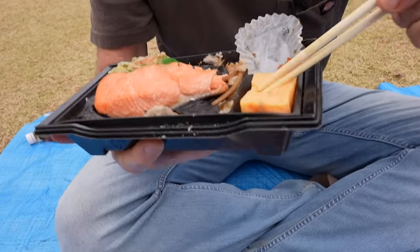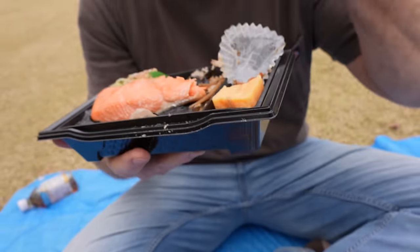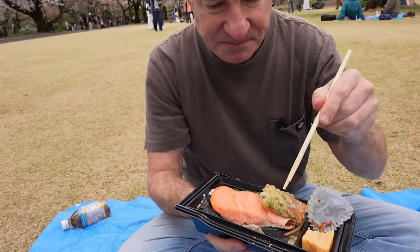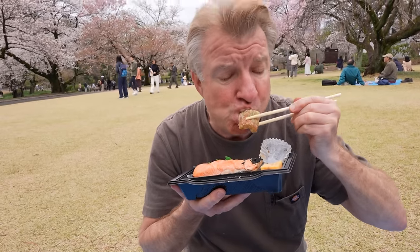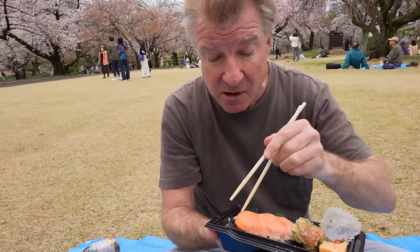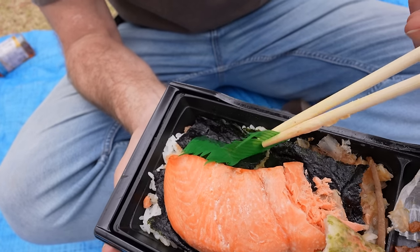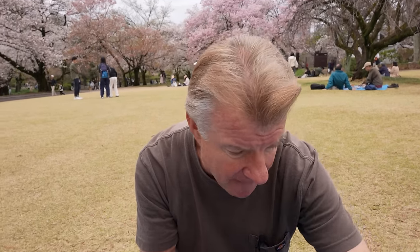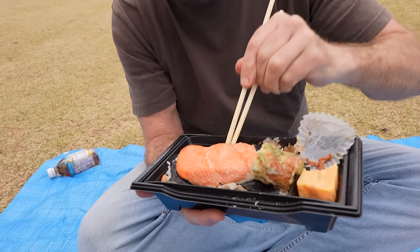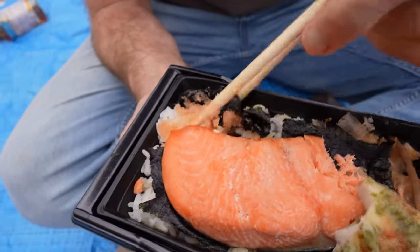Mm-hmm. This is a bit of scrambled rolled egg. Mm-hmm. This is called chikuwa fish cake. And this is some lettuce. Plastic lettuce, you don't want to eat that. And some nori, seaweed, on top of rice.